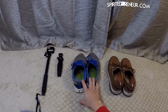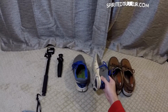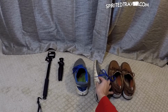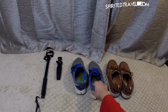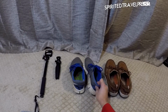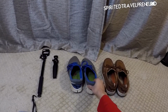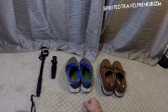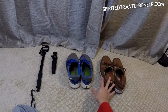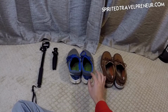My second pair is going to be just some Nike free run shoes, and they're very light. There's not a lot of weight to them, and it doesn't have much support either. It's more for bare feet than anything. And they're also slip-ons, and they're just really convenient, and they're very flexible. So great for hiking and running. So those are the only 2 pairs. I'm not actually going to bring any black dress shoes or anything. I don't think those are necessary, and I think they'll just add weight to my pack.